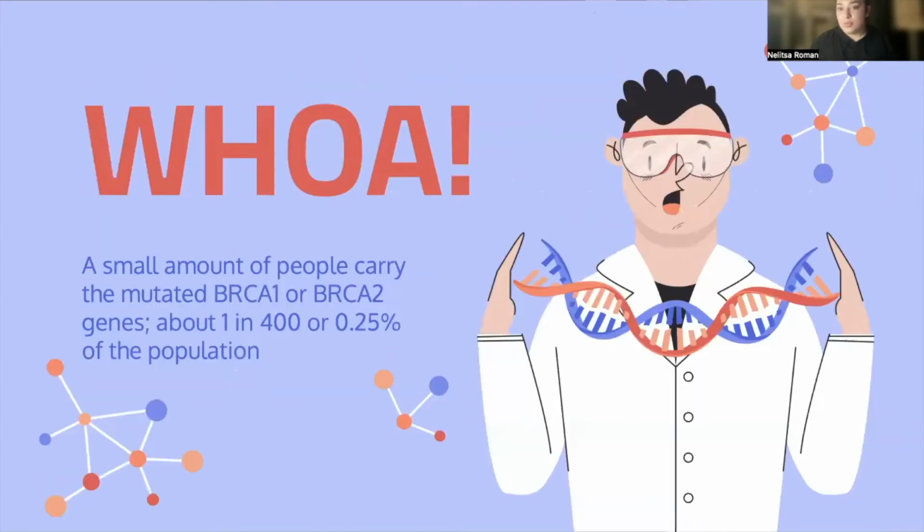So how many people have this mutation? A small amount of people carry the mutated BRCA1 and 2 genes, but specifically in numbers, 1 out of 400, or 0.25% of the population.